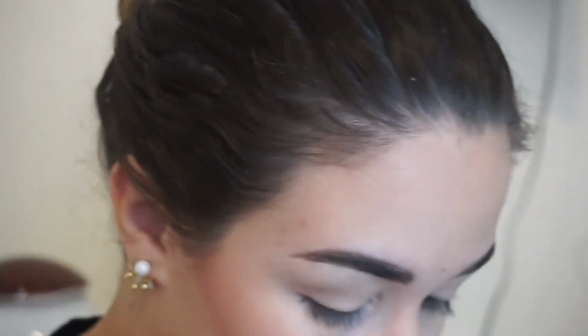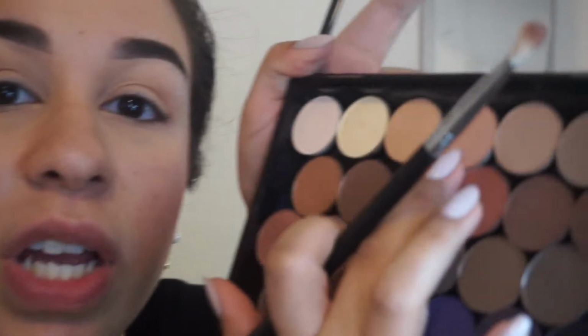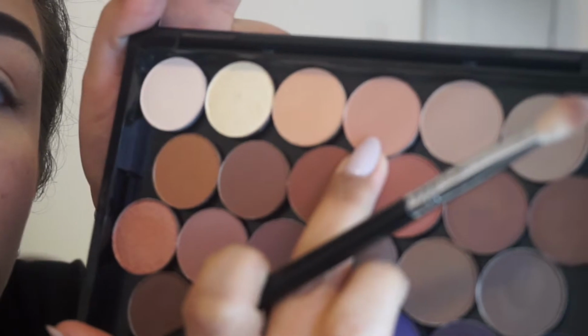I'll grab my Sigma E25 and I'll go into this next shade. It's just a little darker. I will name all the eyeshadows down below. Grab a little bit and then further define it.